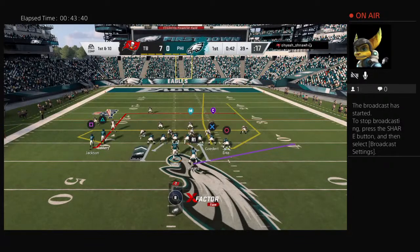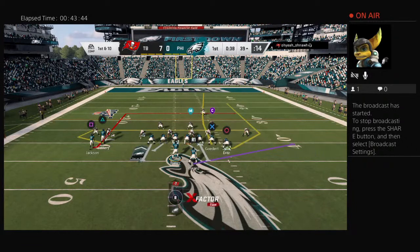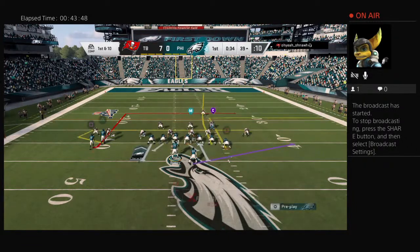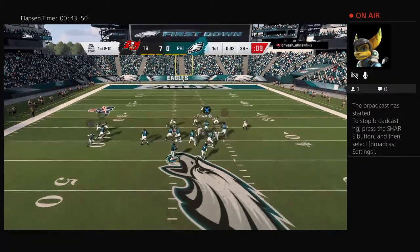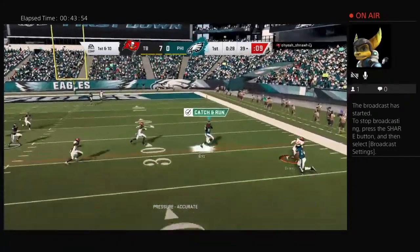Yeah, new set of downs now. Now you're worried about, just as you pointed out, not just giving up 3, possibly giving up 6. Let's see what they decide to do here, because they've got to change up what they have been doing. It hasn't been working. Wentz now to throw.